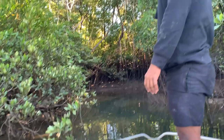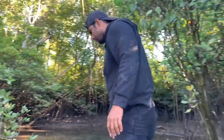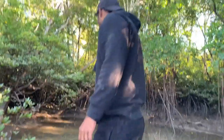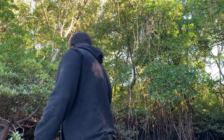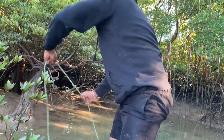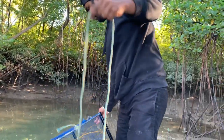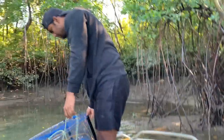Then we went to check our next crab pot. In that location, I was clearly able to see how far the water had come down during the low tide, and Rob and Justin told me that only then the incoming tide started coming in. Checking that pot, there was no crab in it.